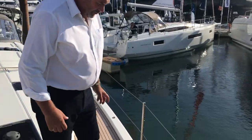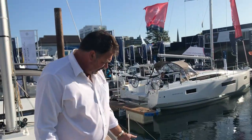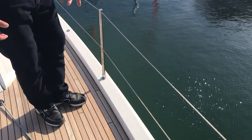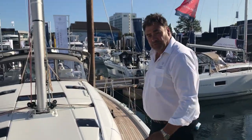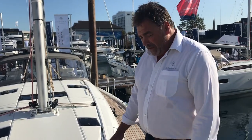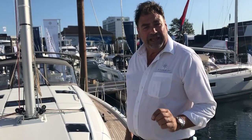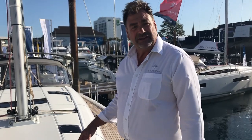As you can see, we have moulded toe rails. These are very deep, they're very difficult to become damaged. We have extra high guardrails for safety, and as you can see on this particular model, we have the teak laid decks. These are actually laid in a factory away from the boat, and when we lay the genuine teak onto the hull, there are no mechanical fixings, so there is no danger of any water ingress into the construction of the deck itself.